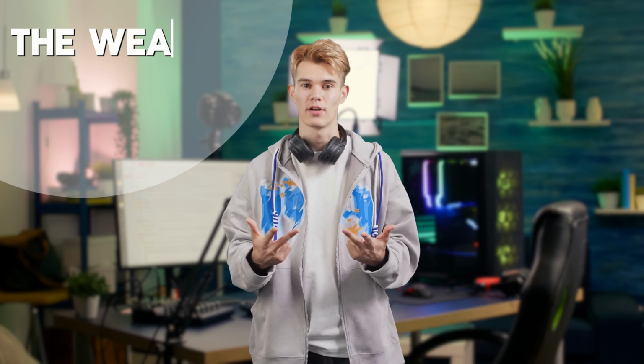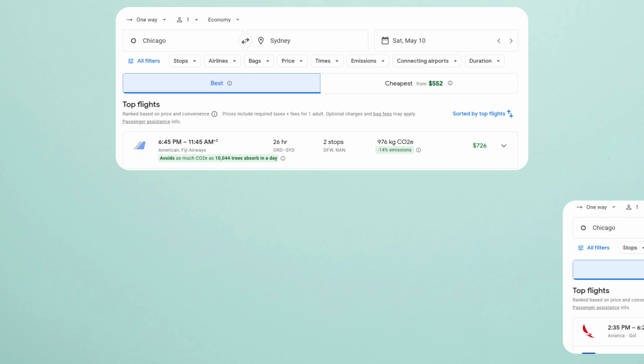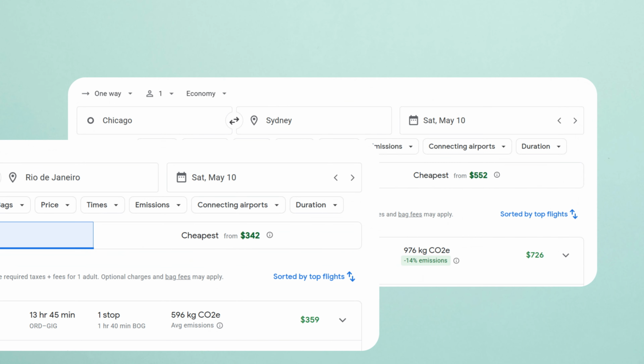The second factor is the wealth of the country. Believe it or not, where you're flying to or from can make a huge difference. Flights to wealthier, more developed countries often cost more, simply because airlines know travelers are willing to pay higher fares. On the flip side, routes to less affluent countries might be cheaper, since airlines expect travelers to be more price sensitive. Third, date is also a main factor to affect the price.